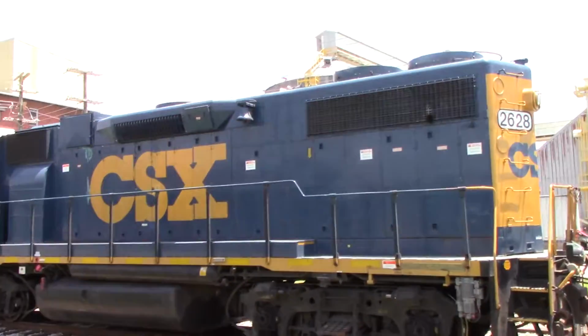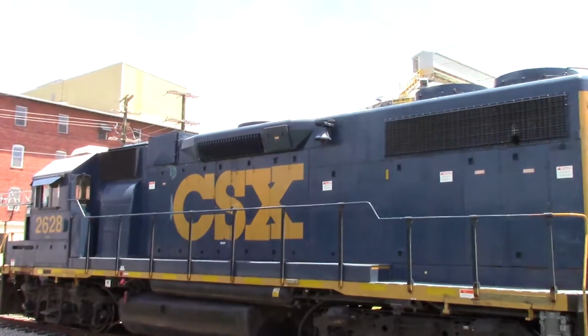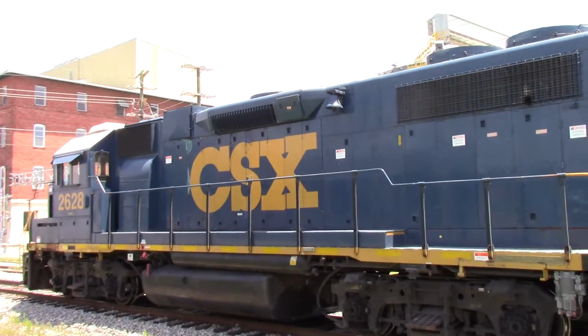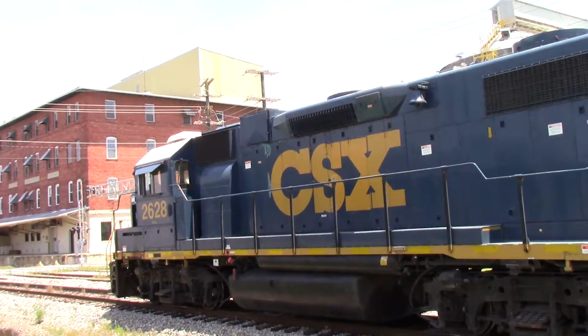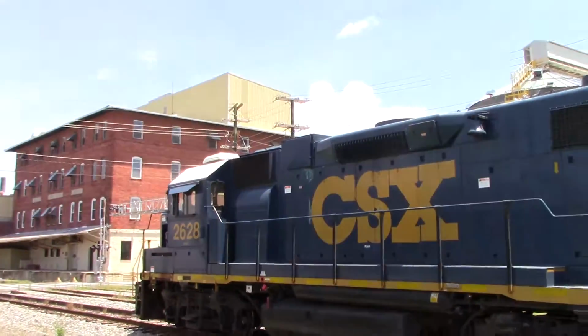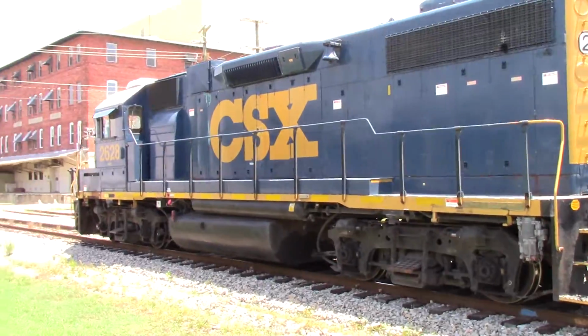Like ET44ACs, they're built to Tier 4 specs. I don't know what the tier specs were back then, but I'm sure CSX has modified them over time. But right now the emissions for these older units are Tier 0. So anyway, that concludes the little special here on the engine.